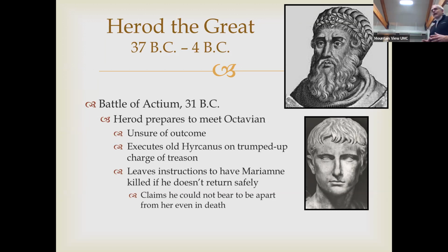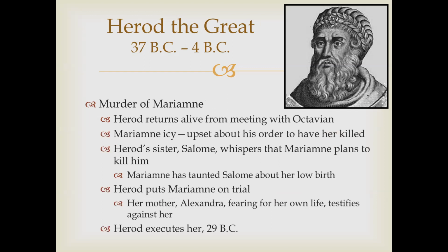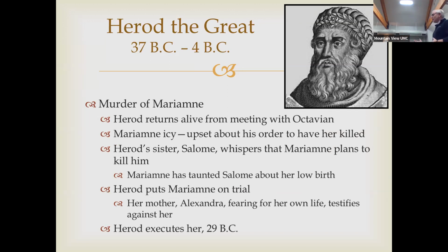But as we're going to see, Herod, for all the great things that he does and the successes he has as king, has really got some quirky personality traits. And this order to have his wife killed if he doesn't return is one of them. All right, so Herod again is able to sweet talk Octavian and keep his place in power. So he returns from this meeting with Octavian. But Mariamne, surprisingly, is a little icy. He has found out about these orders to have her killed if he didn't return, and she's not too happy about it.